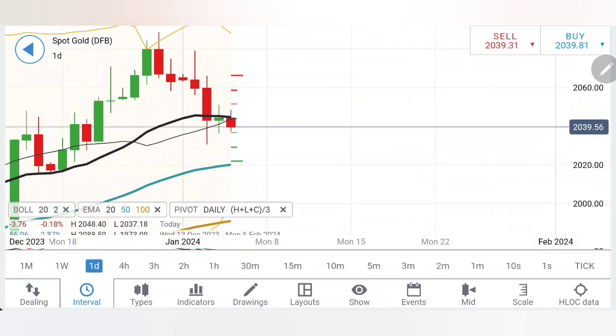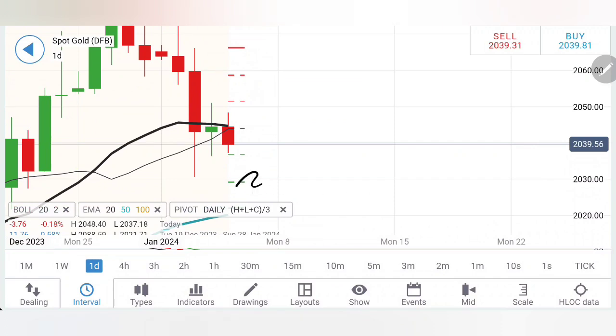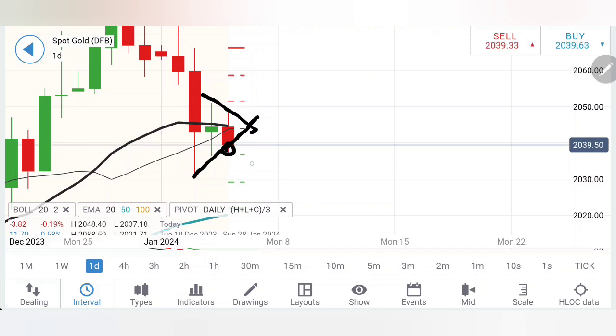But right now, if you look at the daily charts closely, what has happened? See, it has just come out of this consolidation zone. Precisely, highs are beautifully aligned. Lows it has just come out of, but it has failed to break below yesterday's lows, which is also an important event for it to break.